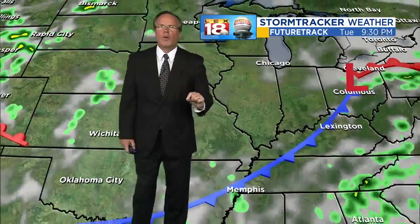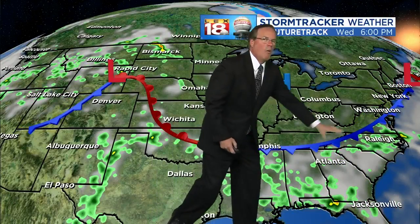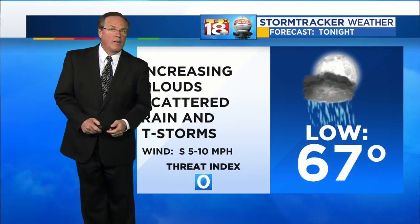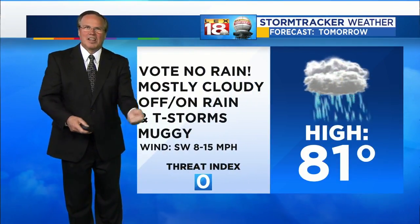But that cold front does us a favor. What happens with it by Wednesday as it pushes to the south? Drier air comes in. We scour the thunderstorms out, at least for a day or two. For tonight, increasing clouds, scattered rain and thunderstorms, locally heavy rains possible, lows in the upper 60s. Election Day, vote no for rain, which will lose the election because it will be raining off and on during the day. Another muggy one.